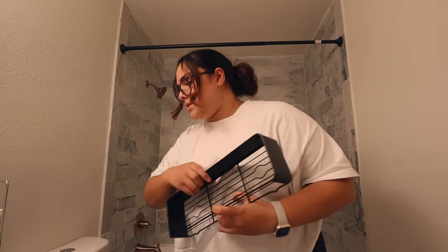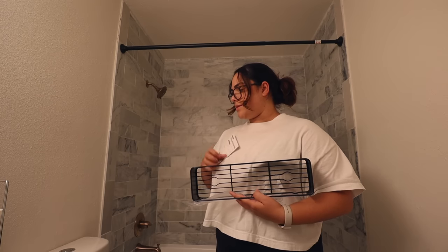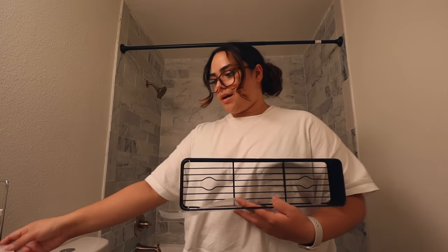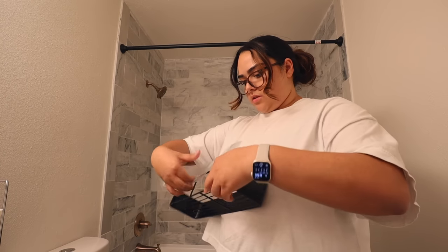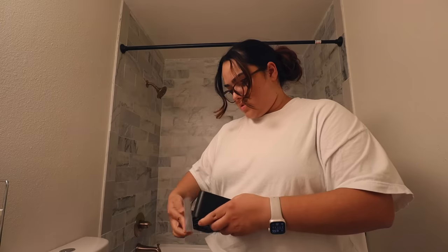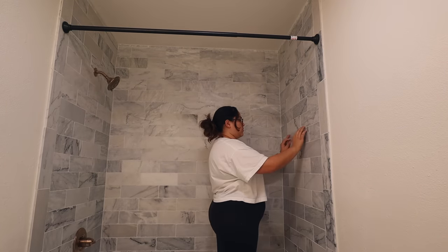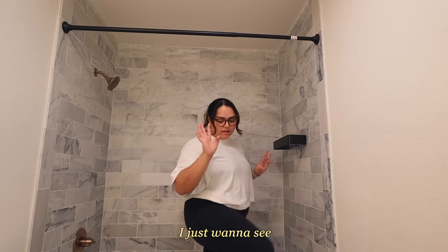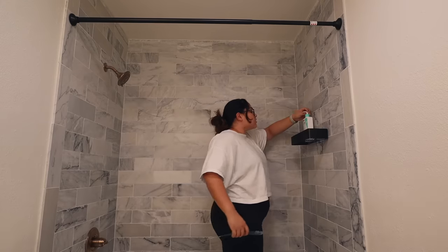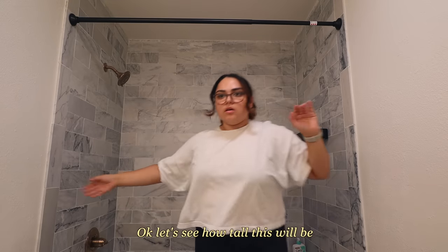Cool beans. Installation kit. This one actually has pictures, which is nice. I'm supposed to leave it still for 24 hours. Good thing I'm doing this tonight, because then tomorrow night, I can actually fill it with things. So this is how it's gonna end up attaching. No, that doesn't make sense. Oh yeah, that makes more sense. I'm just gonna eyeball this, honestly. I just wanna see what the height is gonna be like. Okay, let's see how tall this will be.